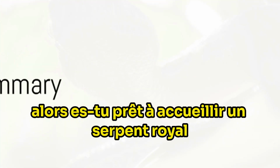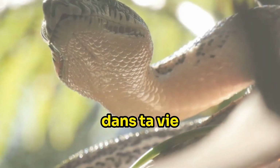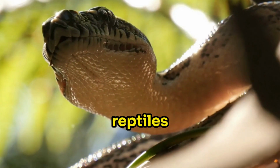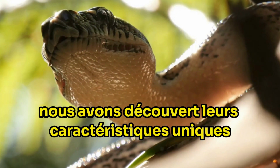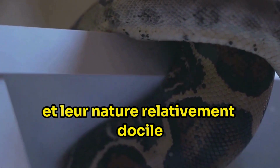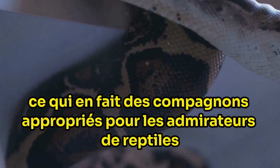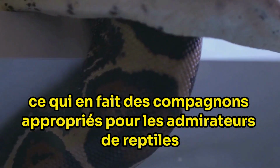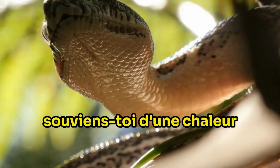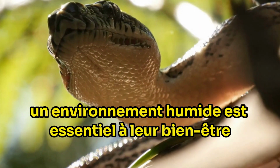So, are you ready to welcome a royal snake into your life? After delving into the fascinating world of these regal reptiles, we've learnt about their unique characteristics, their captivating patterns, the distinctive heat-sensitive pits, and their relatively docile nature, making them suitable companions for reptile admirers. We've also discussed their habitat needs. Remember, a warm, humid environment is key for their well-being.